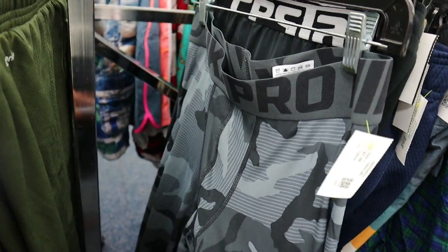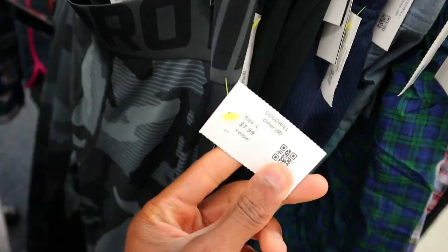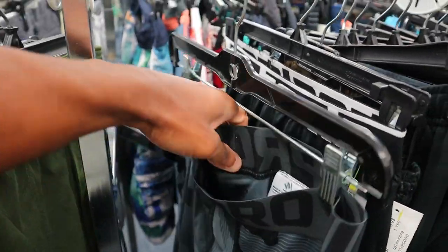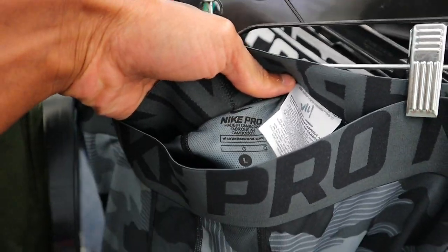Here is a pair of Nike Pro Hypercool leggings for men right here, and these are super cheap. They're only 8 bucks here, and I sell these consistently from the bins for like 30 to 35 bucks, so at 8 bucks, I'm going to go ahead and snag this one right here up.